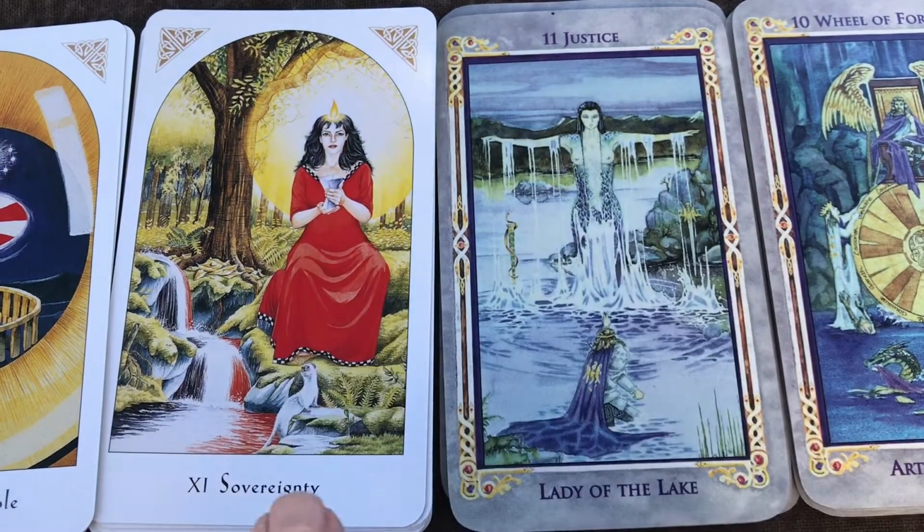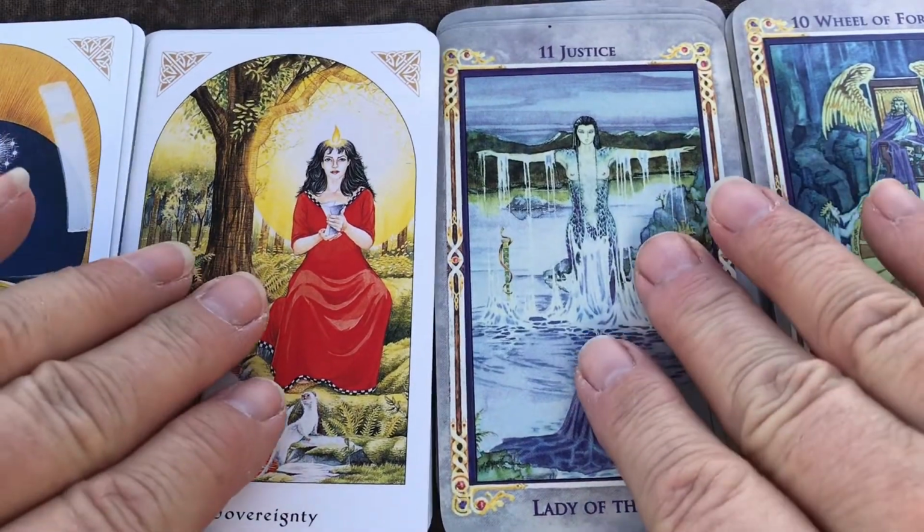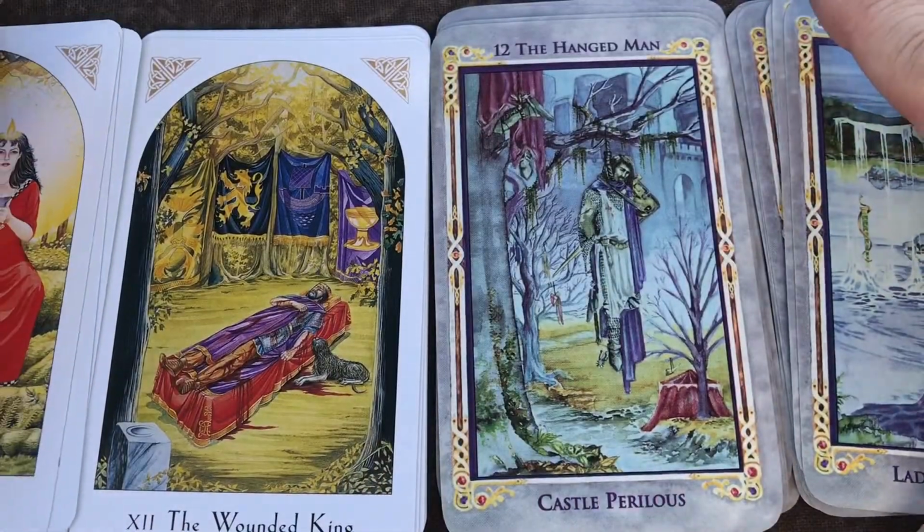I love the flame on top of her head, on the crown of her head. It's really a cool card. I love them both. What can I say? That's why I have both decks.